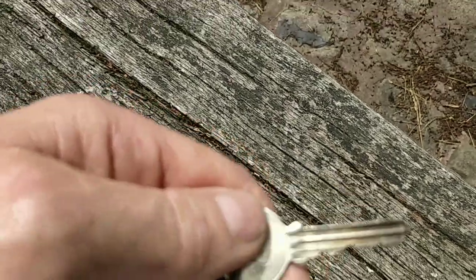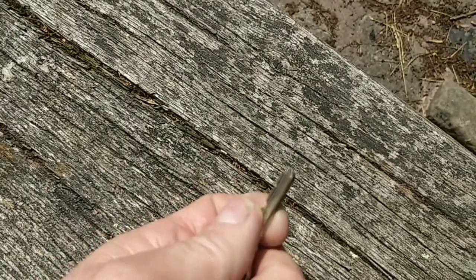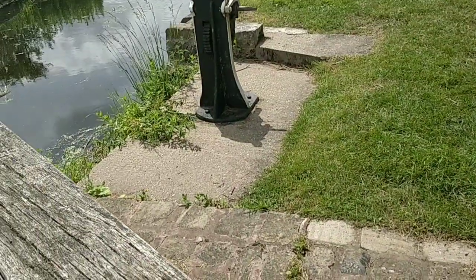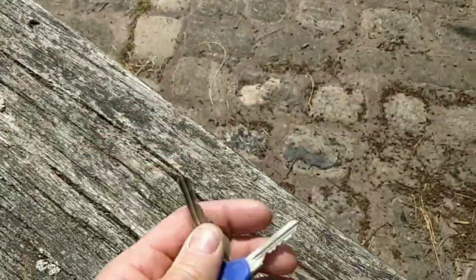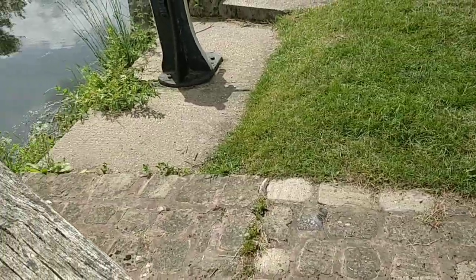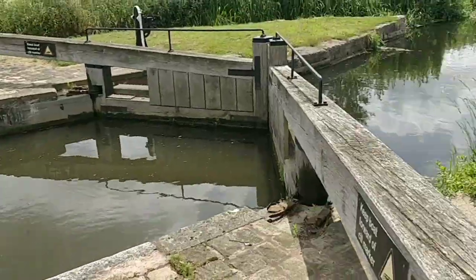I bent that one key. I managed to heat it up and bend it back, the end bent like that. Oh my god, if I'd snapped that, the whole journey would have been over. I ain't got another one of these. I made a mistake of keeping it around my neck, and when I stood up I bent it. Now I'm taking it off, leaving it off. Cracking, that was close. Hope it's alright. Right, let's crack on.